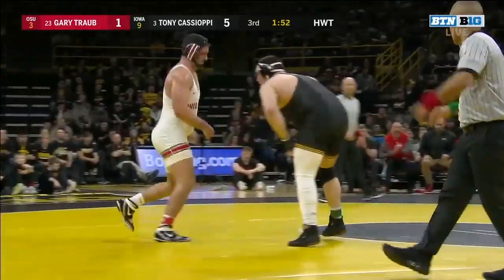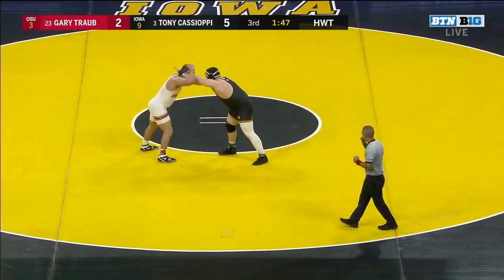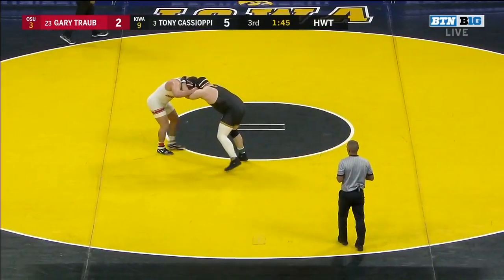Traub up to his feet off the whistle. 5-1 match. Riding time and out factor. There's an escape. The situation here once again, if you're Traub, find a way to get that one takedown and be right back in the match.